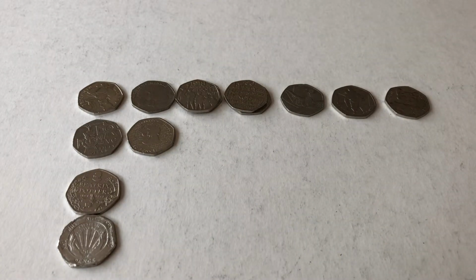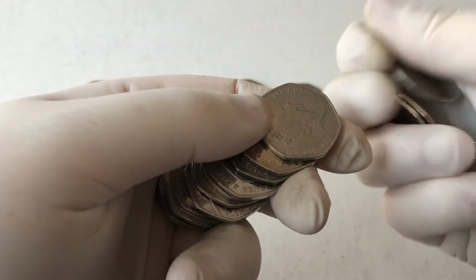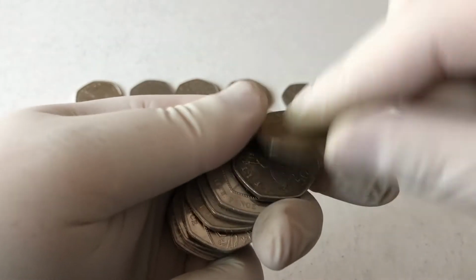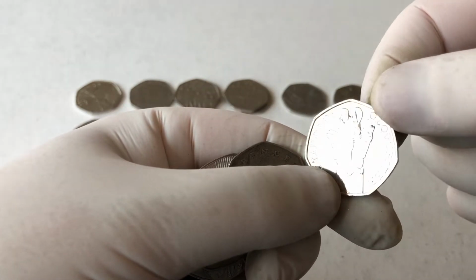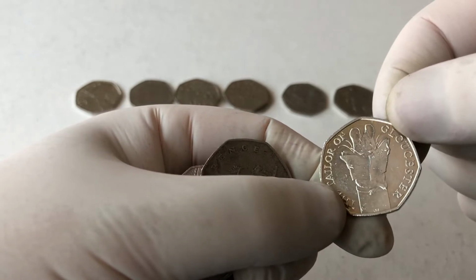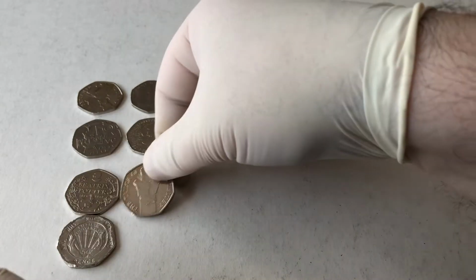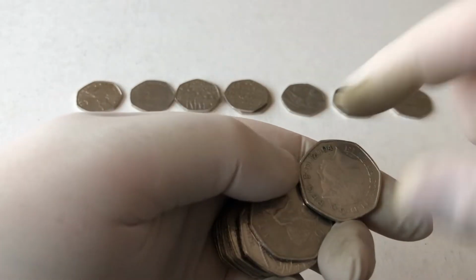Would you believe we find one that we need for the book? And it's absolutely battered. That one's a very funny colour. Oh, that's a shame. That's another semi-decent one. Taylor of Gloucester. That's worth over face value, but that's sort of got an orange tint to it. You never know, it might clean up a little bit. So, yeah, nice to find.